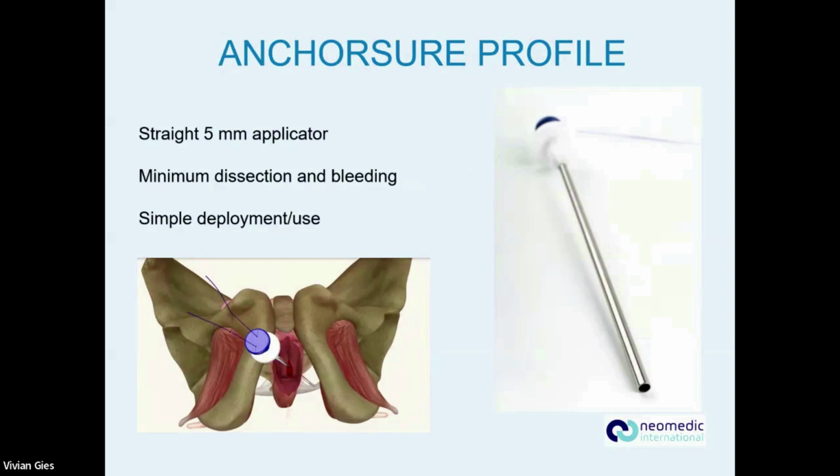The straight applicator, some people at the beginning think, well, is that straight applicator going to be problematic? Honestly, it's simple, it's easy. So while, yeah, maybe a curved applicator could be nice in some situations, it really isn't limiting to the surgery. You still need a very minimum dissection technique, which I'm also a big fan of. I'm a minimalist when it comes to dissection. I think the least disruptive we are to tissue and surrounding nerves and vessels, the better. I've always liked that idea.